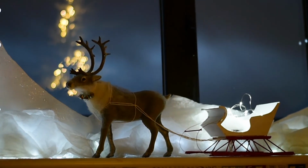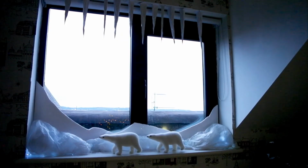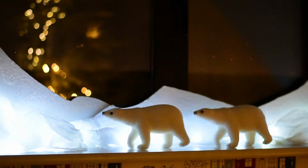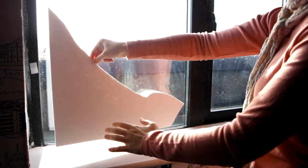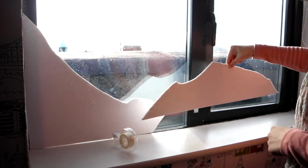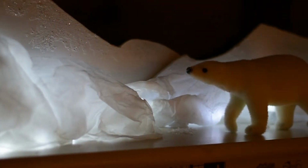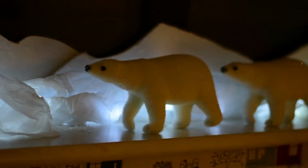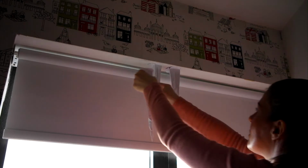There was a bit of a change in the meantime. I did move the reindeer with the sleigh under the tree and brought the polar bears here. They seem more at home. And I cut out some foam board icy looking hills. The rest of the area is just crunched up paper that I've covered the lights with. I wanted to create a lighting effect, but I didn't want the lights to be visible. And what I did for the very top of the window frame was just some icicles that I made of paper. They're perfectly nice looking icicles.